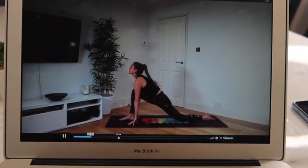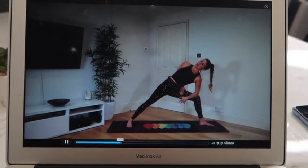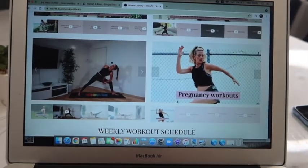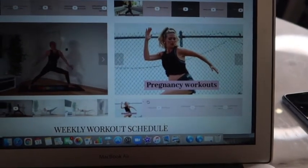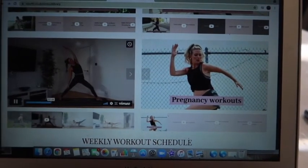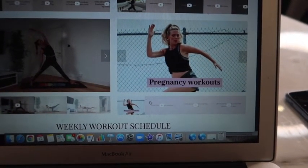Great work, back into lunge position for the inside of that right quad. So that's that one, my most recent stretch. And then here, which I'm so excited about, is my pregnancy workouts. I'm just going to stop this one. And I have loads up here already, which I'm excited about.